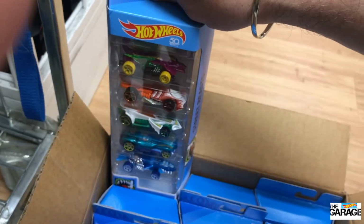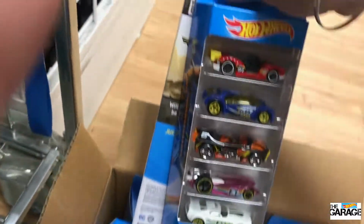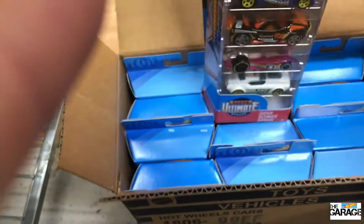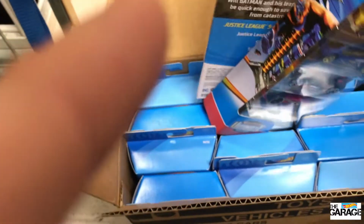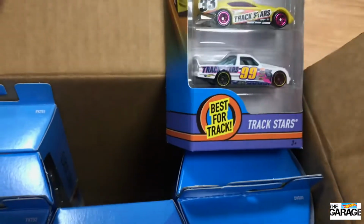But I did find the 5-packs. There was one case of 5-packs, so I've just opened that up and given you all a look at what cars were in that case of 5-packs. I didn't take any. I don't need any 5-packs at the moment. And this store had so many 5-packs, I don't even know why they had another order come in. Their shelf was full.